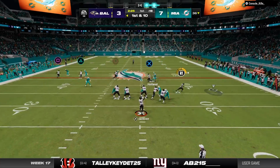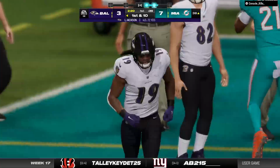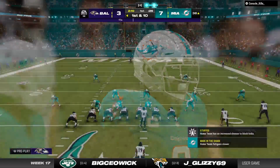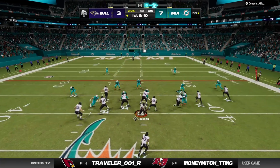From the gun, it's Jackson. Looking for the out route. He's got his man. It's Mitchell. And he's going to be out of bounds, but not before he takes it inside the 40. A good pickup there, 26 yards. So now 1st and 10 as they've crossed into Miami territory at the 38.